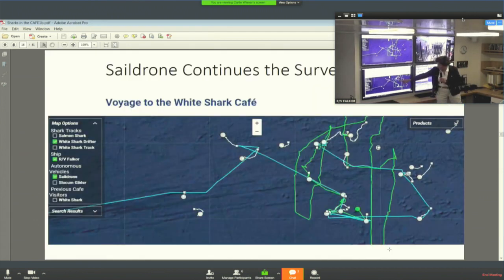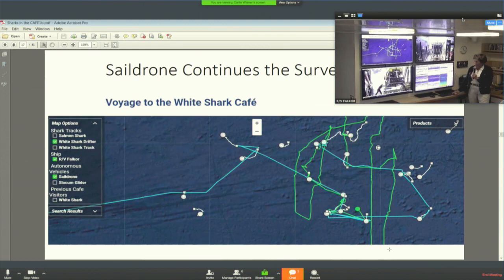So we've got the saildrones currently coming towards us right now. We're exiting the gyre. We're up in the blue here. We're coming out. And the saildrone will continue the journey of following the white sharks' ecology and their areas of interest while we're headed back.